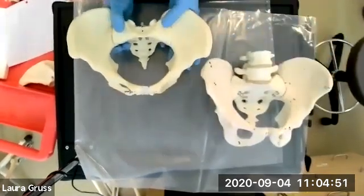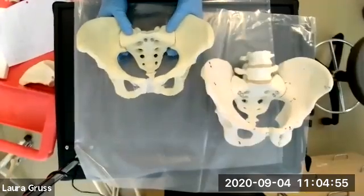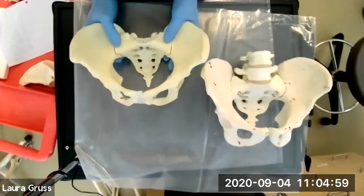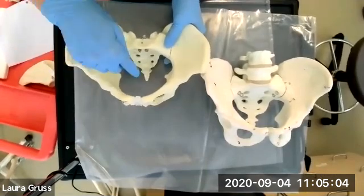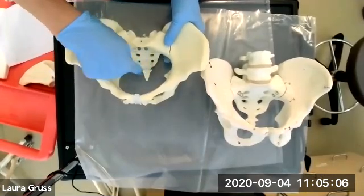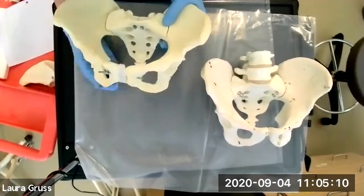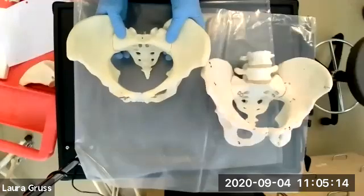Many of the features that widen the female pelvic or birth canal and make it easier for the baby to get through have to do with the pelvic outlet. So remember that I said that the pelvic outlet is bounded by these ischial spines and the sacrum and the coccyx, the ischial tuberosities, which are right here.